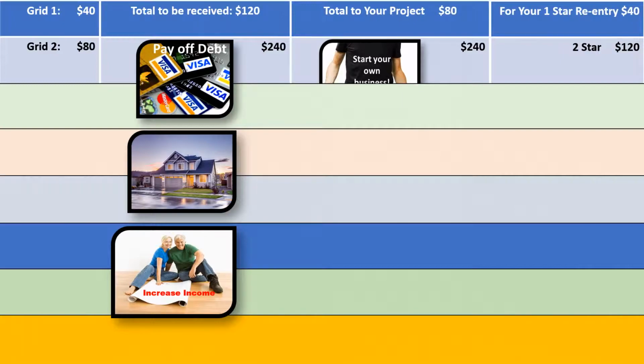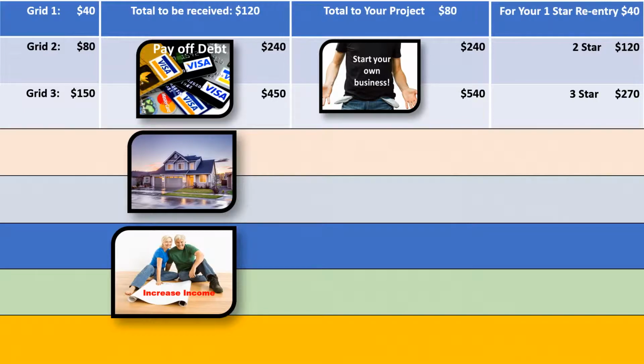Make sense? Okay. When you step up to grid 3, you have 2 choices. You can take $150 out of that $240. Take $150 and you can step up over here.